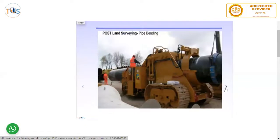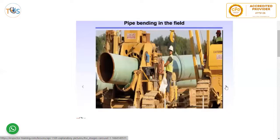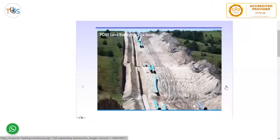And you can see here there is a pipe bending machine. Sometimes the route is not straight and needs to go at an angle, so the pipe has to be bent. You have two types of bending: cold bending and hot bending. Hot bending is for over, say, 10-degree bending, and cold bending is up to 5-degree bending. This is another view of the bending machine, pipe bending in the field. Some of these pipes are bent here, and they are on a slope.